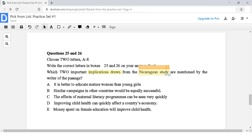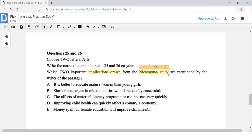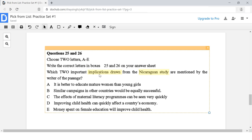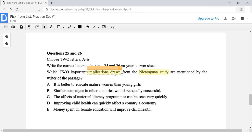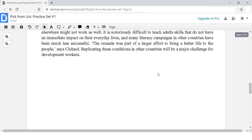So next, I know where I found this keyword, so I can immediately go to that spot in the reading passage. And when I go to that spot, I can simply search for my other keyword. I'm going to look for the keyword implications, or something related to study, findings, research, results, some sort of a conclusion that we can draw. I'm going to be looking for this keyword and also for synonym language in the area where I located Nicaraguan study.